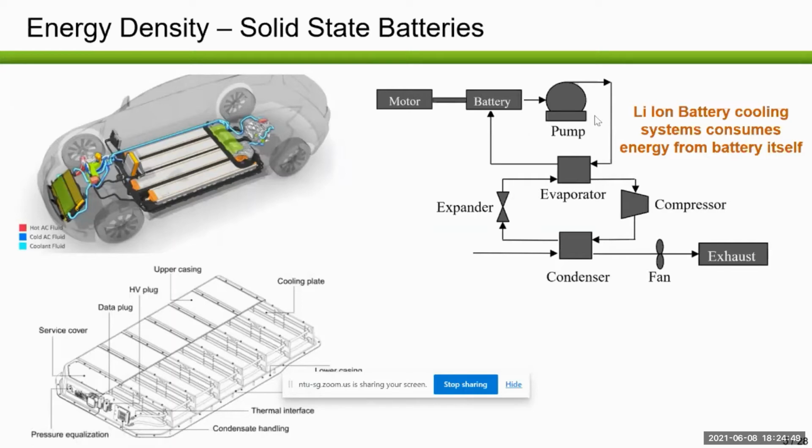And this is very important. To run this pump, evaporator, compressor, condenser, everything, the energy is coming from this battery only. So the battery is not only used for driving the vehicle, for the range you want. It's also helping to run the inner components, which are actually inside the battery component system.